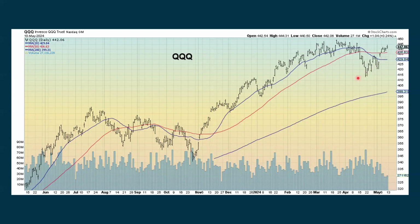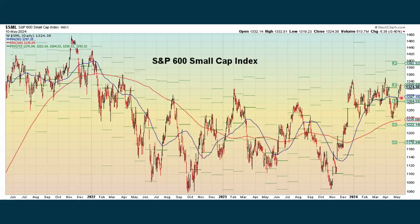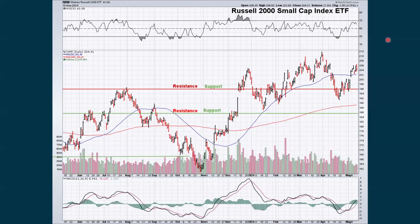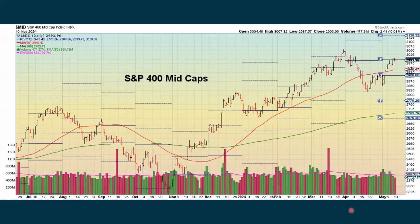That's a 20 over a 50. Small caps came right up to this R1 level and then came down from that resistance area. We've switched from being positive over to neutral for the small caps when looking at the Elders Impulse system, coming down slightly when we look at the Russell 2000 small cap index. So we're declining with the RSI. We're still above the 50 period moving average. The longer term trend is still positive, and the momentum continues to be positive.